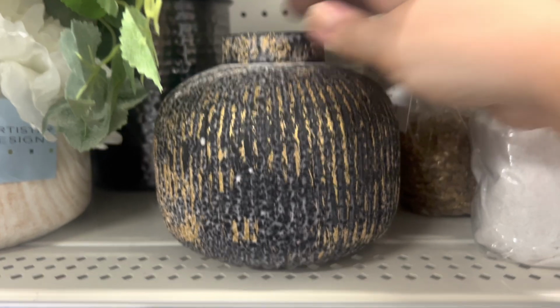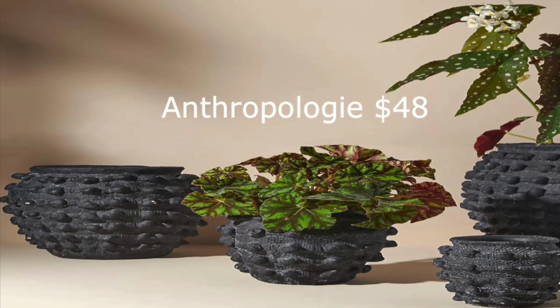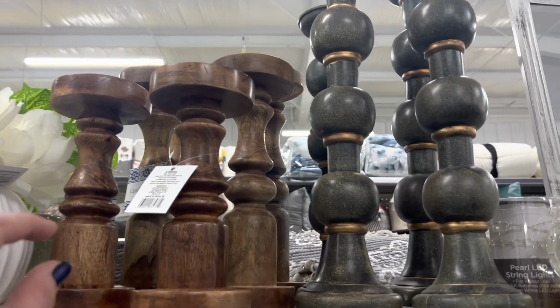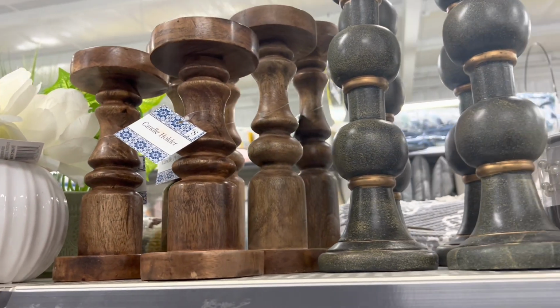Again, here we got some textured vases, which I saw at Anthropologie, which was real similar. The very textured vases at Anthropologie and Pottery Barn are very popular. So you should check out Dollar General's, because they have some that are really very similar, if that is the style that you're looking for.